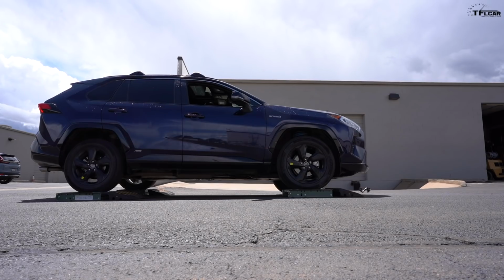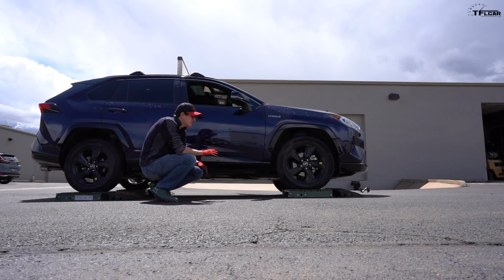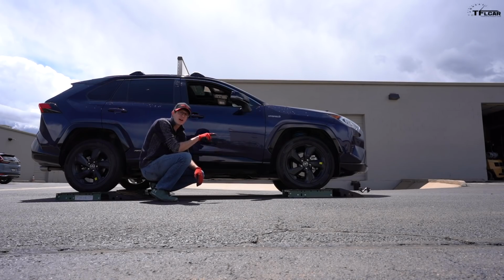Man, we are really stuck. Let me try it one more time. Go. Yeah, so even in trail mode, it looks like we are really stuck. I'll try doing trail mode, traction control off, and if that doesn't work, we'll just back her down.